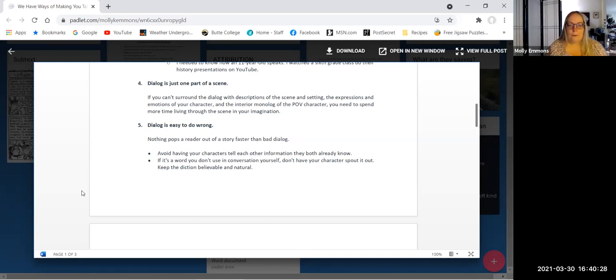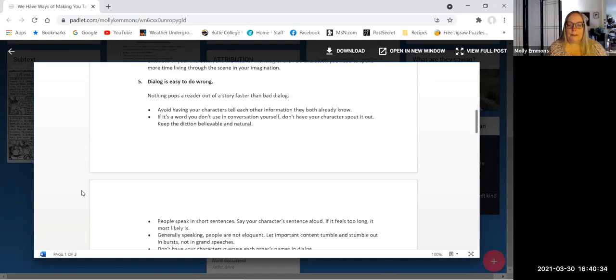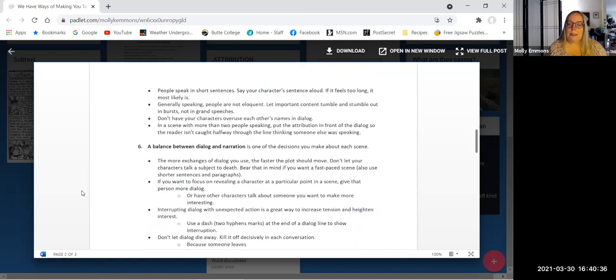If it's a word you don't use in conversation yourself, don't have your character spout it out. Keep the diction believable and natural. And people speak in short sentences. Say your character's sentence aloud. If it feels too long, it most likely is. Generally speaking, people are not eloquent. Let important content tumble and stumble out in bursts, not in grand speeches.